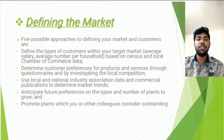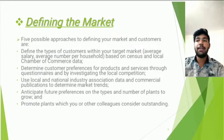My name is Jambu Parth and my topic is defining the market. There are many types of methods to define the market. Here are five possible approaches to define your market. The first method is to define the type of customer within your target market based on sales and local chamber of commerce data.